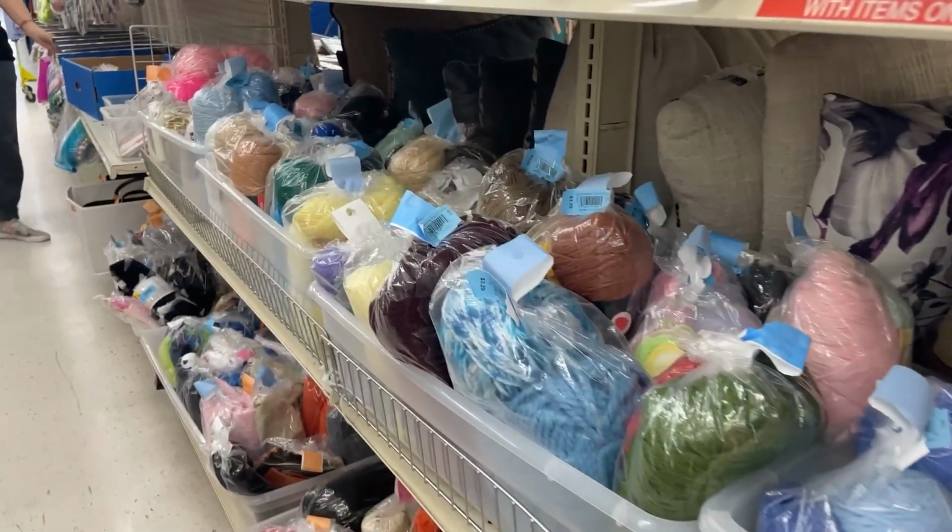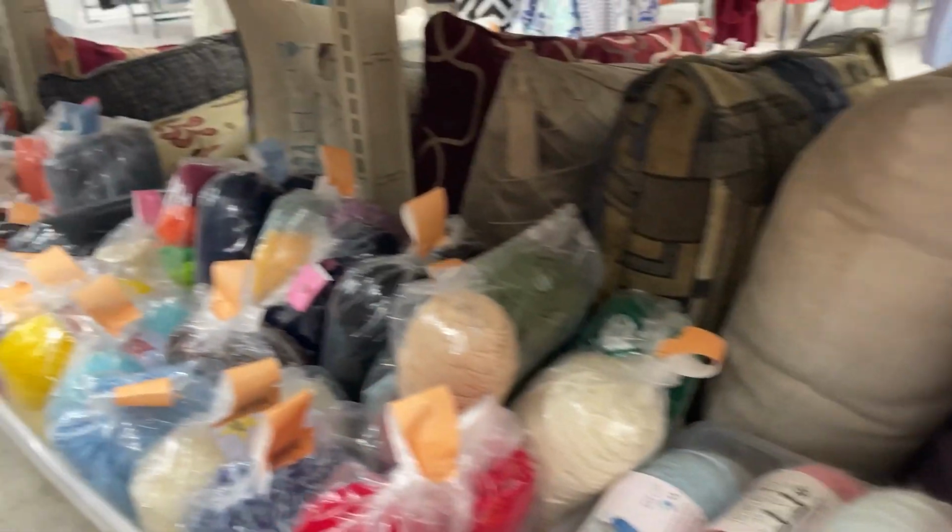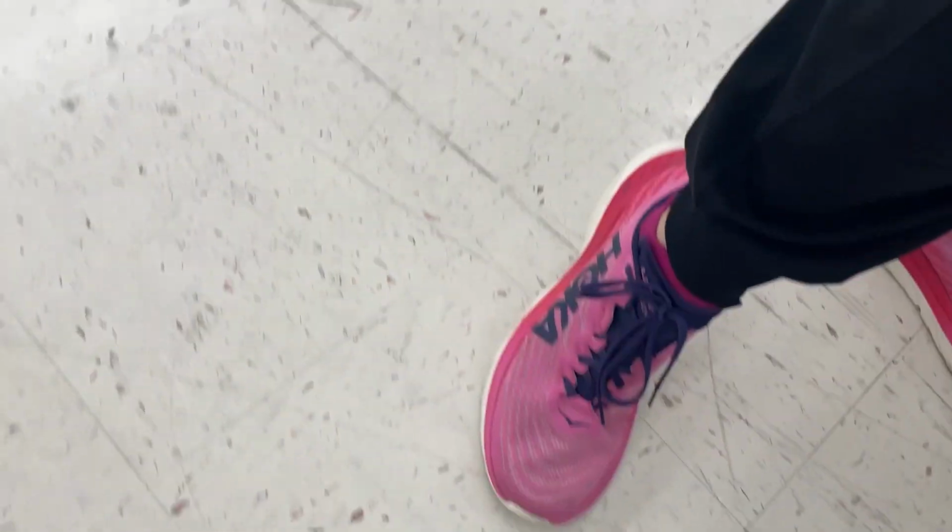That's a lot of yarn. What's that? I like it. Look at all that yarn. Holy moly. What is that? Or the dollar store. Okay, what color is not on sale? Orange is not on sale, of course.